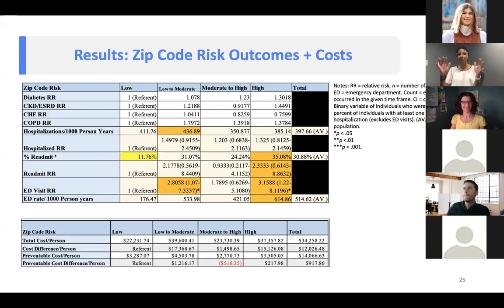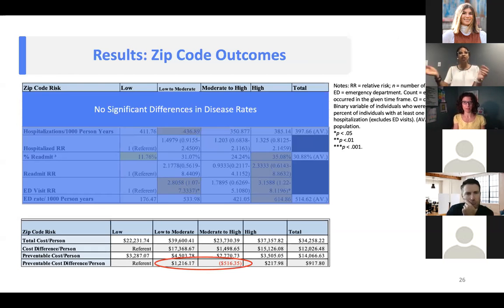So here are results when we tabulated our sample of patients by their zip code risk. I will say that some of the patient incidences and prevalences have been removed for anonymity, but these are our zip code outcomes. I know this is a very overwhelming graph to look at. We're going to break it down. Anything highlighted in orange is a high rate that we want to pay attention to, and the yellow indicates a lower rate. Actually, we had no significant differences in disease rates among zip codes, which was very interesting.